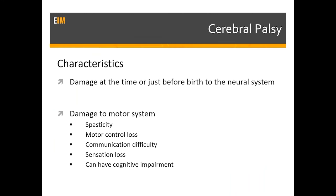Well, then look at cerebral palsy. And remember that cerebral palsy is more of a definition of their symptoms, really. It's really damage at the time or just before birth to something in the central nervous system. And it's really a series of symptoms or presentations that we put into this cerebral palsy category.